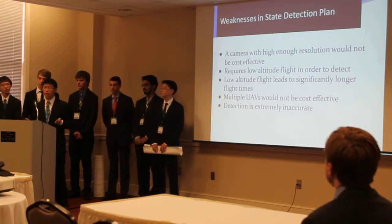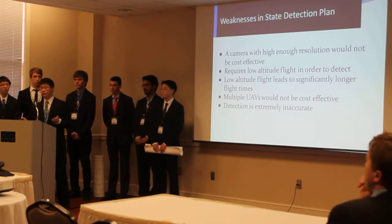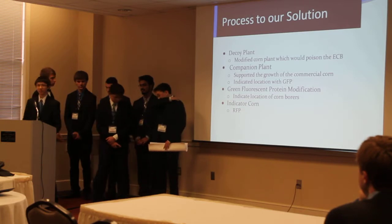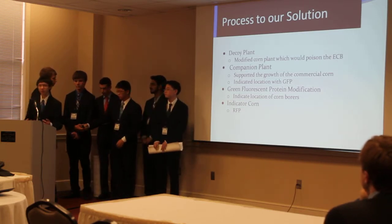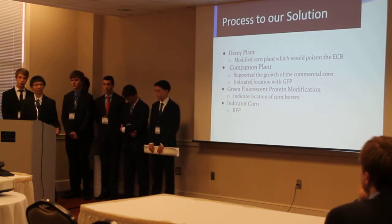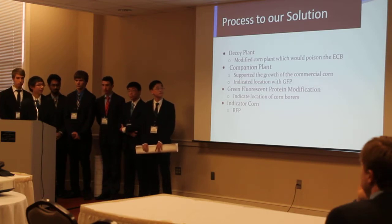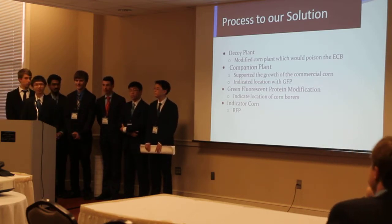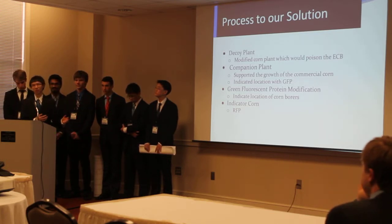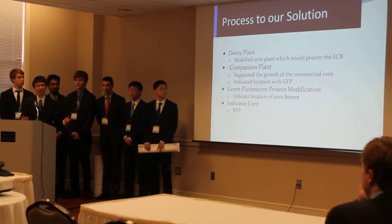Thus, the team concluded that we needed to implement a supporting component into the field in order to effectively detect European corn borers. In our process to our solution, we ran through several iterations using these support components, first of which is a decoy plant, a modified plant that would poison the European corn borer, but we discarded this idea because it didn't utilize a UAV. Our second idea is a companion plant, another plant that would support the growth of the commercial corn and would also indicate the location of the corn borer with a green fluorescent protein, but this was also discarded because corn borers are more attractive to corn.